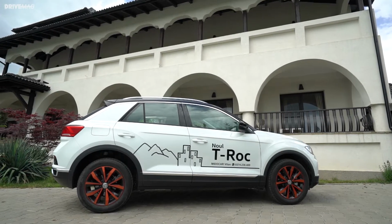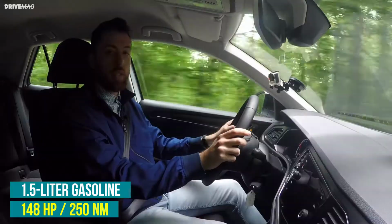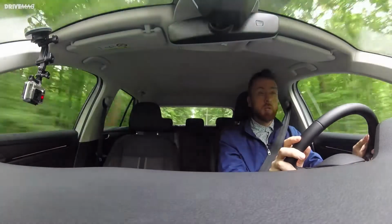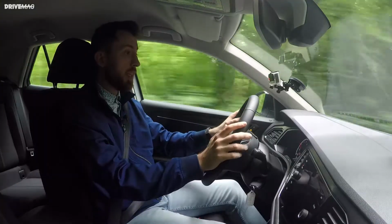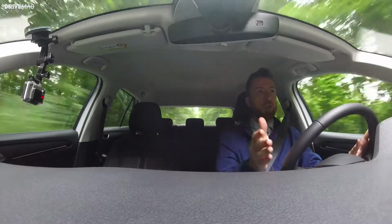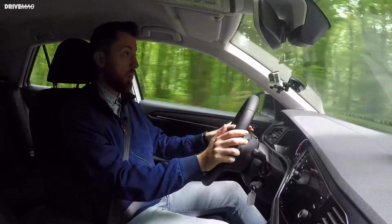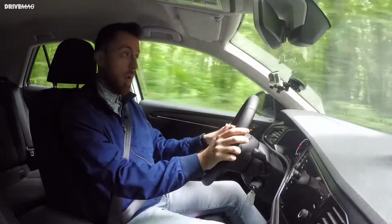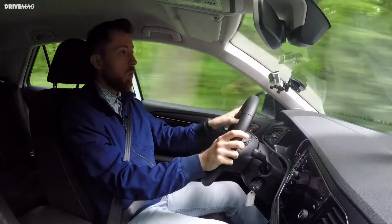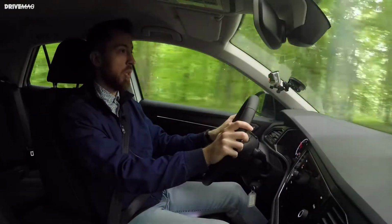Number 2, the engine. This car has the 1.5 liter TSI Evo engine under the hood, and you can think of it as Volkswagen's attempt to get away from the downsizing trend. It still has a turbocharger and it makes 148 horsepower, but I think it's pretty decent and quite makes sense on the T-Roc. The other two petrol options are a 1 liter 114 horsepower, which is also on the Polo and the Golf, and the range topper is a 2 liter TSI unit with 188 horsepower on tap.